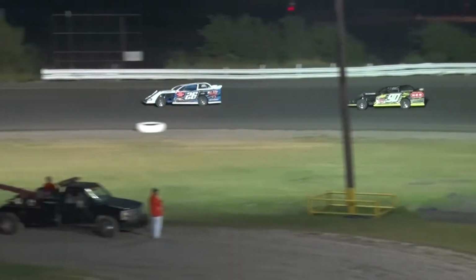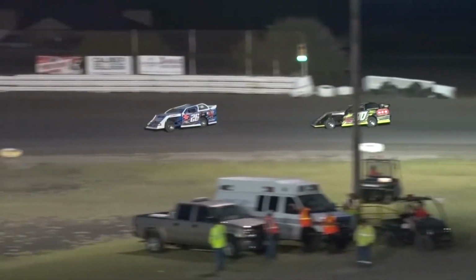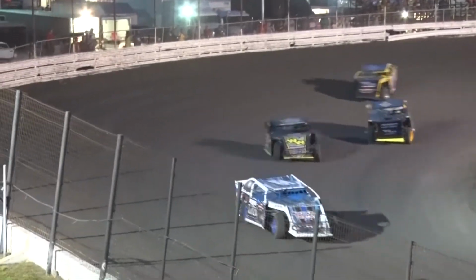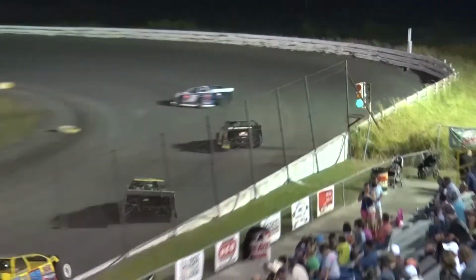Jennings walking away with this one at the moment. Dustin Butcher in second spot trying to close the gap. I say walking away. It's about two car lengths, but Butcher can't really do anything about it coming into turn number three. Butcher sideways, real loose to the transition, and Bowen trying to close the gap as the white flag comes out. One more lap to go in heat race number one.